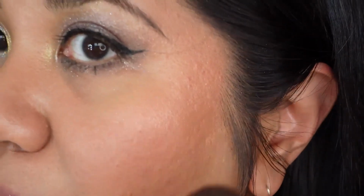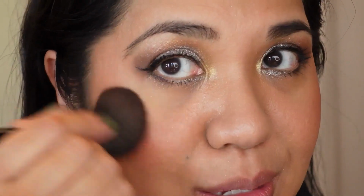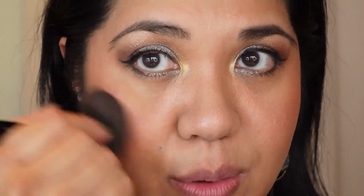Okay, I feel like this side looks a little bit better. Okay, there's definitely more blush on this side, but I'll end up diffusing that with a buffer brush. But I'm putting a little bit too much blush so you can actually see the product.